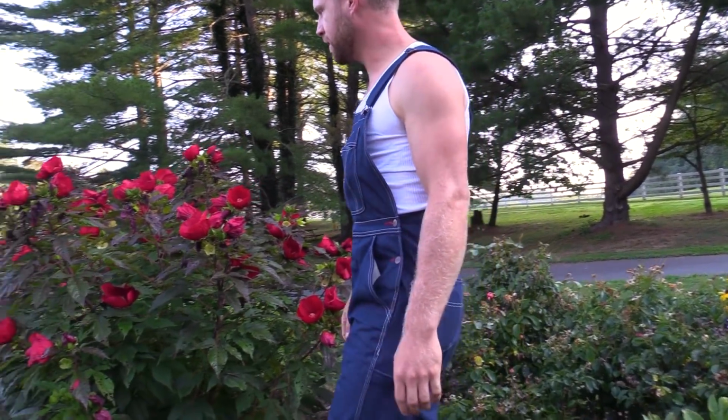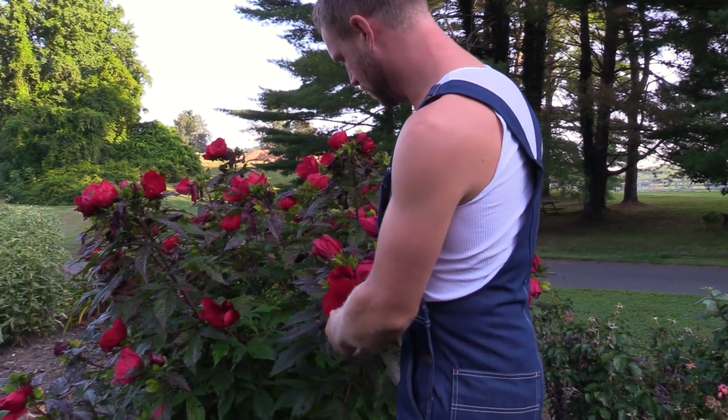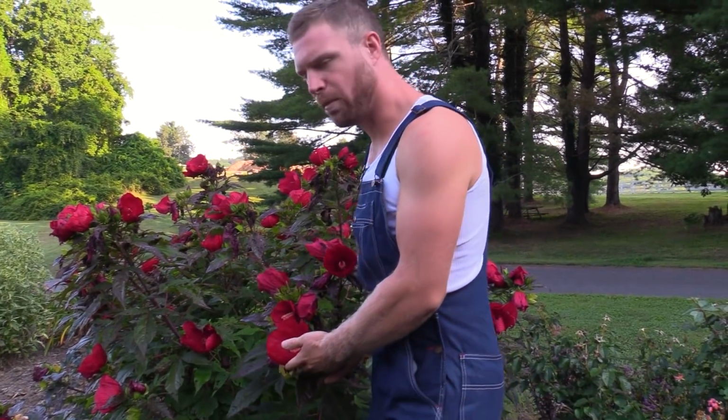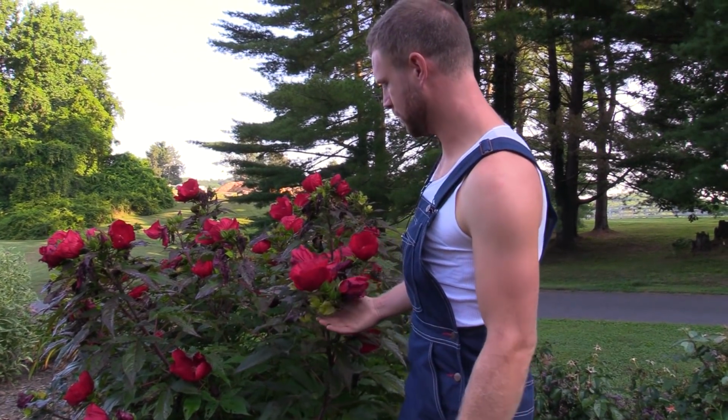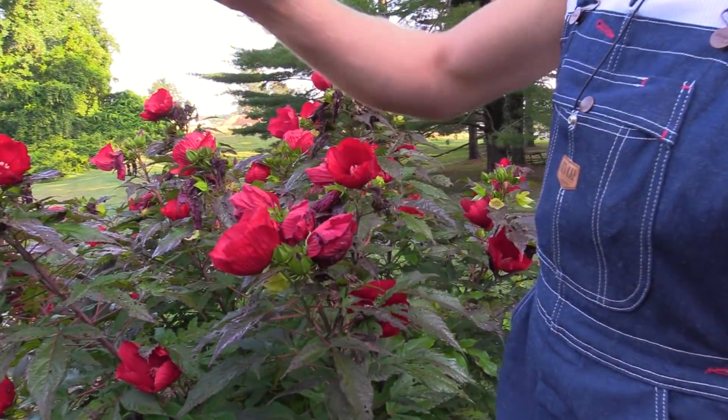Here's another one of those hibiscus that I was telling you about. This is a rose mallow. This one is called Midnight Marvel. Midnight Marvel is the name of this one. You can see again, it's got the really dark foliage to it. Same as the Starry Night.